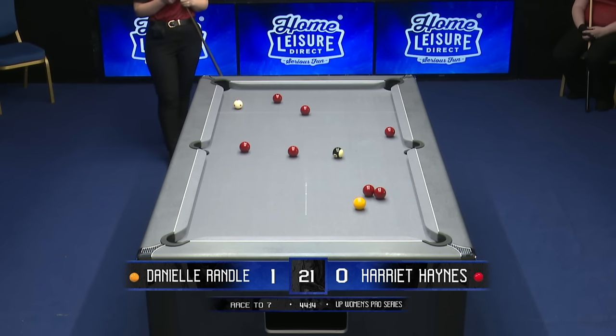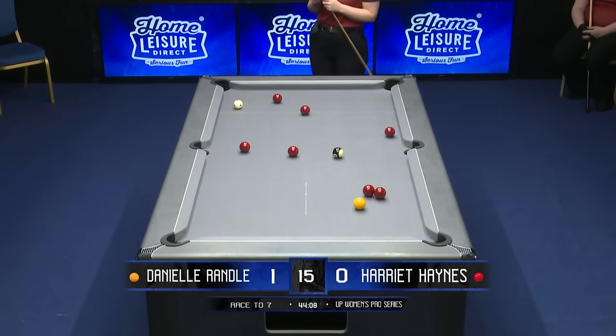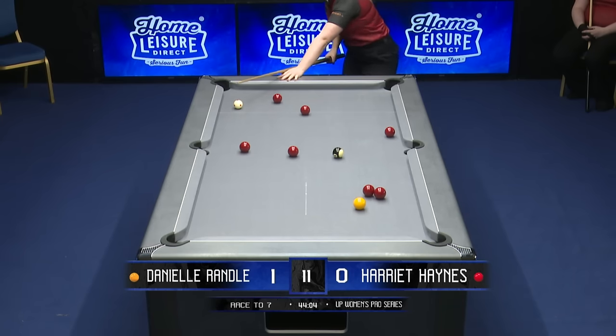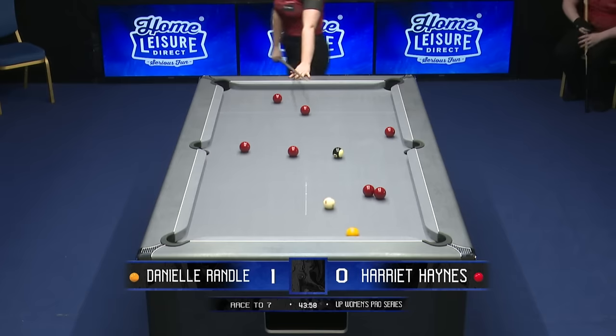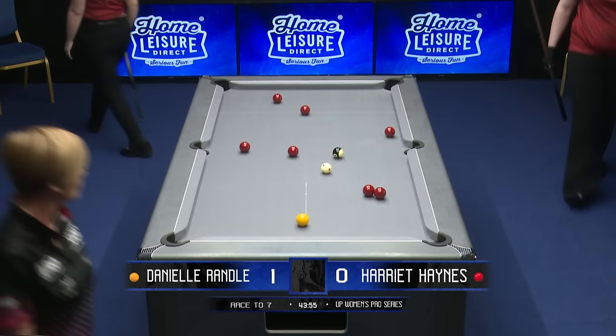She has got a couple of saving graces in this frame. Obviously, those two reds that are tied up near the yellow help her. And also that red on the right-hand side just gives Harriet some work if she was to get to the table. This is a tough shot to judge on these tables, John, coming off the side cushion like this. Yeah, I think so. It's a great hit, though. Actually a good hit, to be fair.